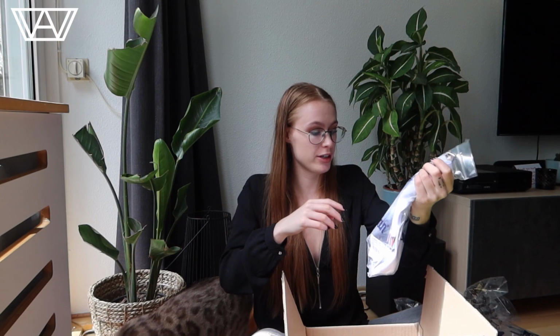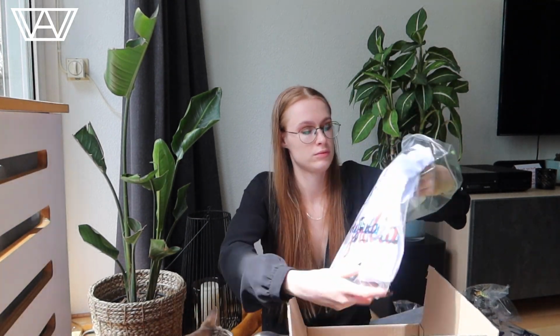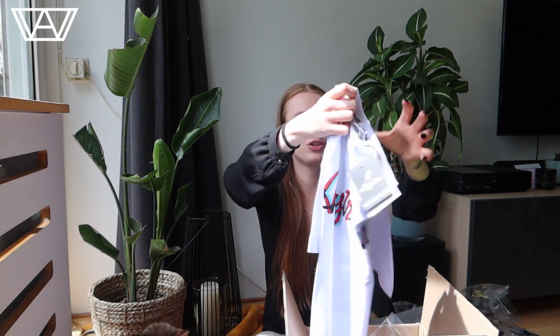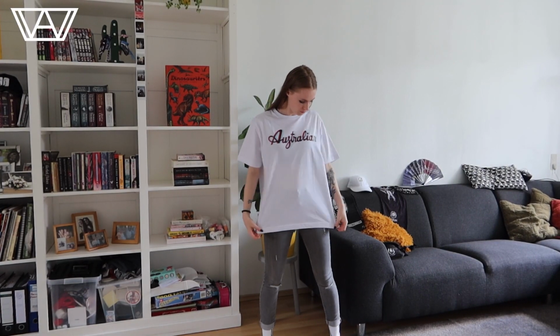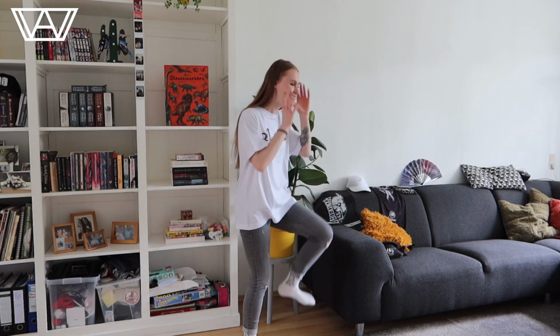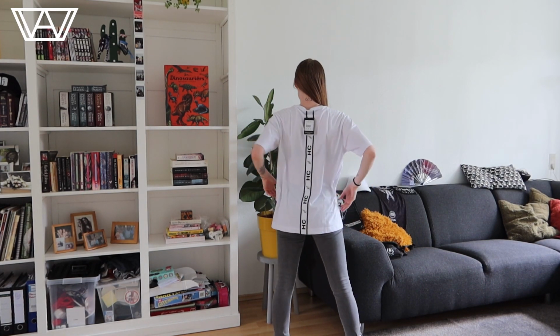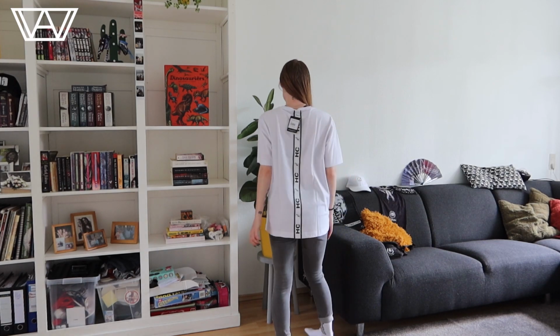So 3 more items to go. I got an Australian t-shirt. I thought the logo looked really cool on this one. It is a basic white t-shirt in a size S, but I really like it. I would wear this with some white socks again, my Nikes underneath, and yeah, the details on the back are really cool as well, and I love the way the logo looks.